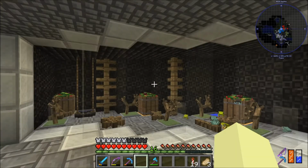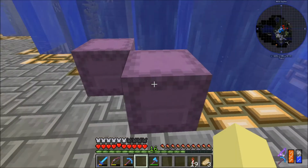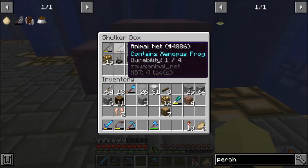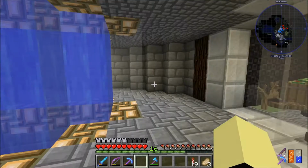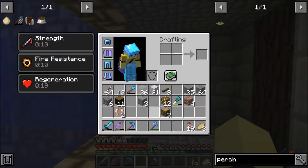So yeah, they've got those little climbing poles now. And yeah, there is the tree frog exhibit all done. So now we're just going to build up the Xenopus frogs, and that'll be done right over here. So let's get into that.